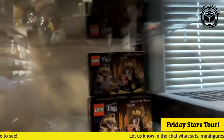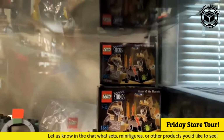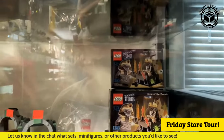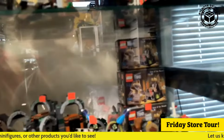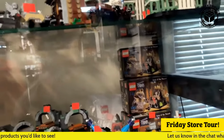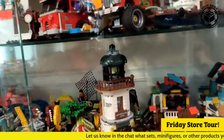Oh, we have that set sealed too. Look at that. Oh, the Studios Curse of the Pharaoh sealed. That has that glow in the dark skeleton head too. That's nice. There's some nice stuff in that little set there. $40 for those. Brand new sealed from, gosh, I think those were somewhere between 2001 and 2003. There's a built lighthouse as well.